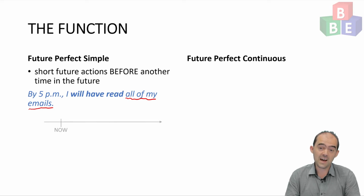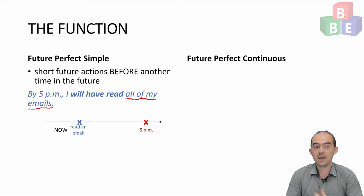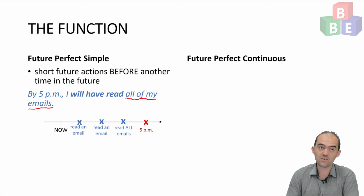So, if this is now, and 5 p.m. is then in the future, at another point in the future, before 5 p.m., I will read an email. And after that, I will read another email. And after that, eventually, I will have read all of my emails by 5 p.m.